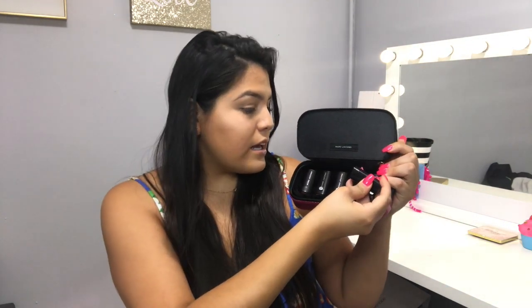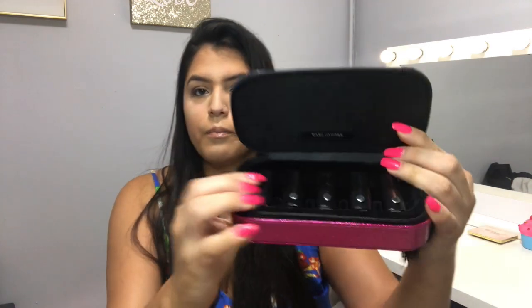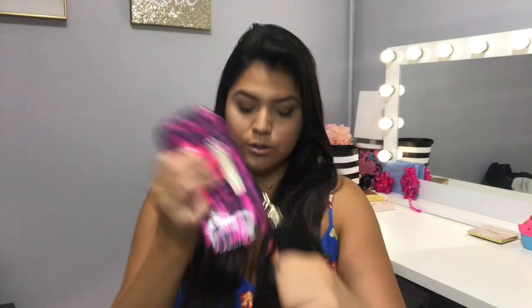And this one is Infamous. Ooh, this is like a mauvey pink. Look at that, how pretty that is. It is really pretty. But yeah, these are all pretty. And you can see this one's the red one. So let's skip to the next item.